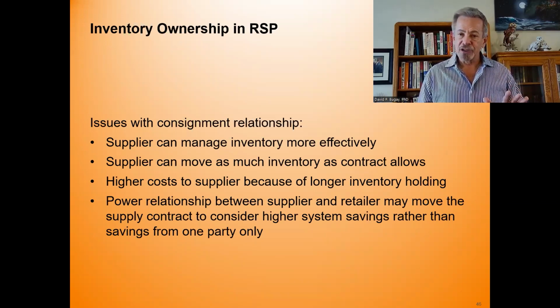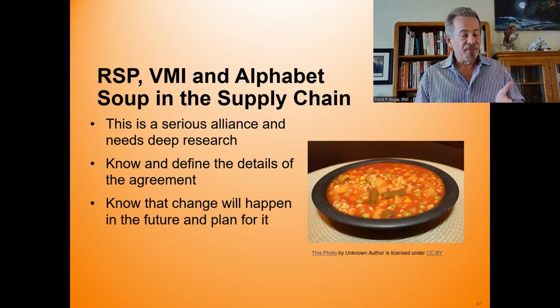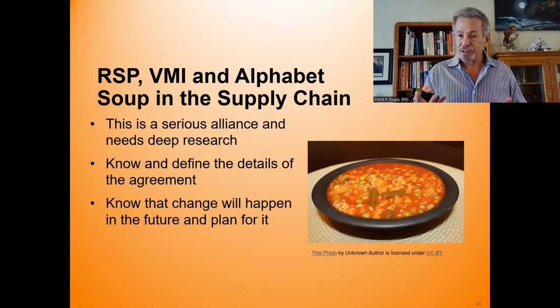It's a power relationship that really, as long as it moves more goods and both sides can turn over more product, then the better off both sides are. This is a serious alliance and needs deep research before you commit to it. Know and define the details of the agreement. Know that change will happen in the future and plan for it. You have one type as when you're launching a new product, and later on down the line, you may have a sole source for that particular product, and later on, you may end up having multiple sources available.